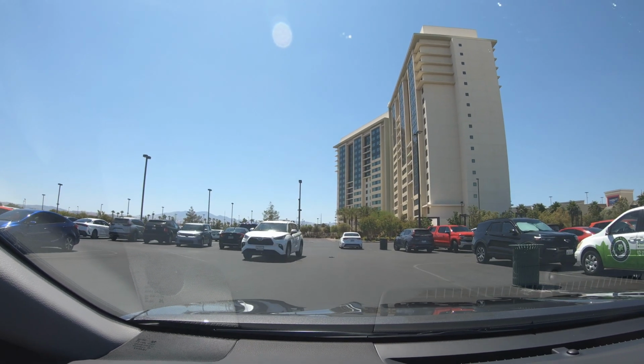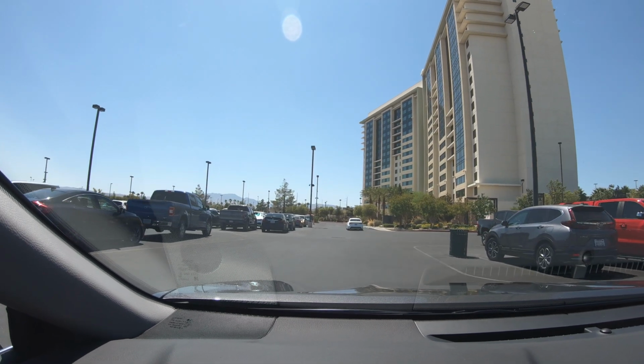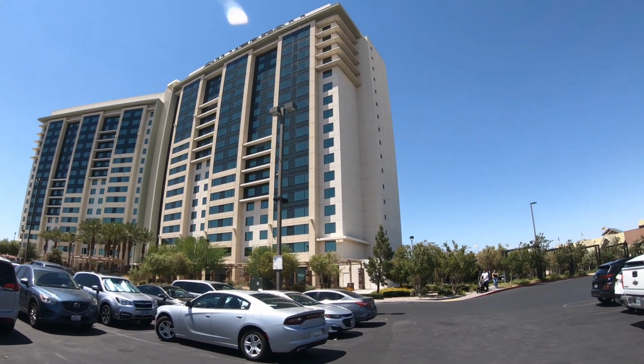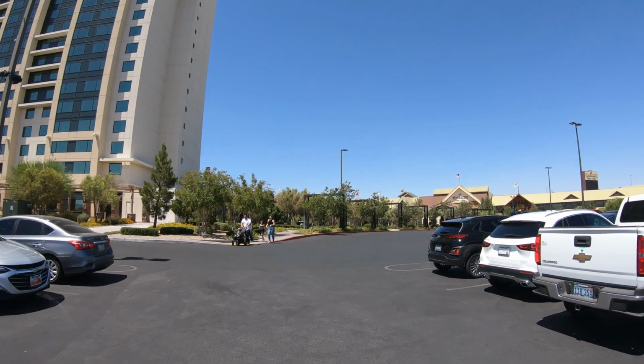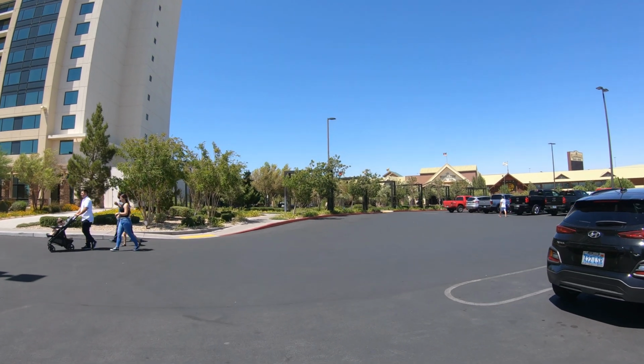The casino is known for a few things, and two standouts would be the large Mermaid aquarium, which we're going to take a look at once we get inside. And of all things, one of the country's largest Bass Pro Shops is located on the property right inside the casino here.